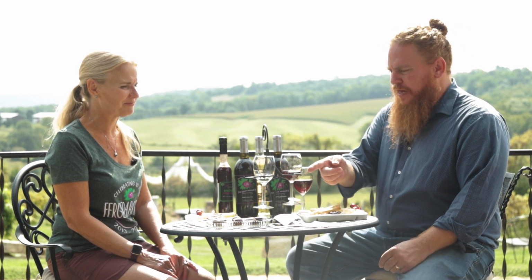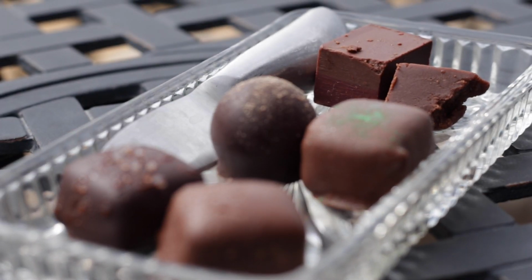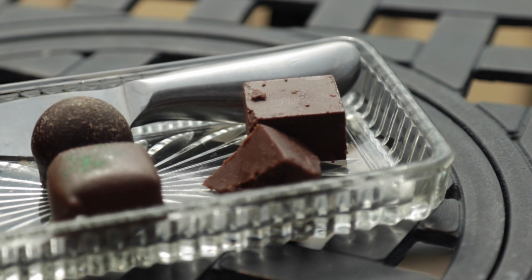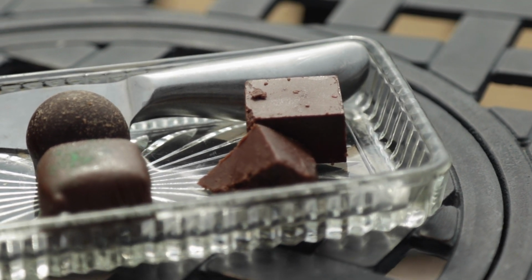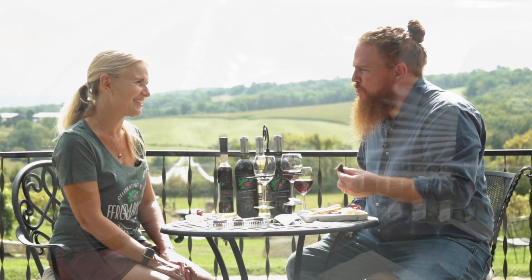Interesting. Yes. Okay, and then we've got our final here. Well, so you have to have the port. We got a port with a piece of chocolate, right? With a piece of chocolate. So we have raspberry chocolate here. We have our mint, double, triple chocolate, and the sea salt caramels, and that is a little sample of our wine-infused fudge. So that will go delightful with wine-infused fudge.